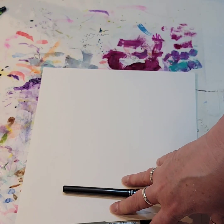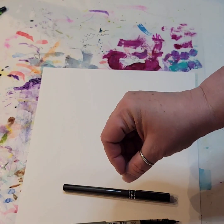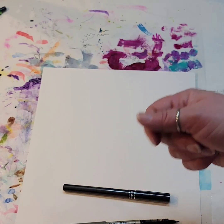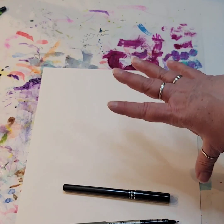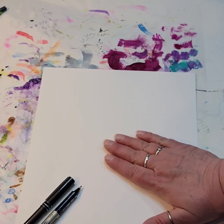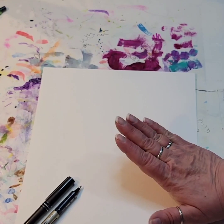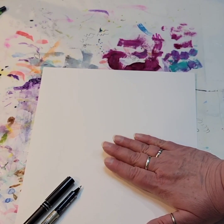I'm going to show you a handful of different kinds of doodles that tend to pack a visual punch, so you get a lot of bang for your buck out of those particular doodles, but you are welcome to use any doodles you want. And I would like you to know that you do not have to have any drawing skills to do this. It's abstract in nature.